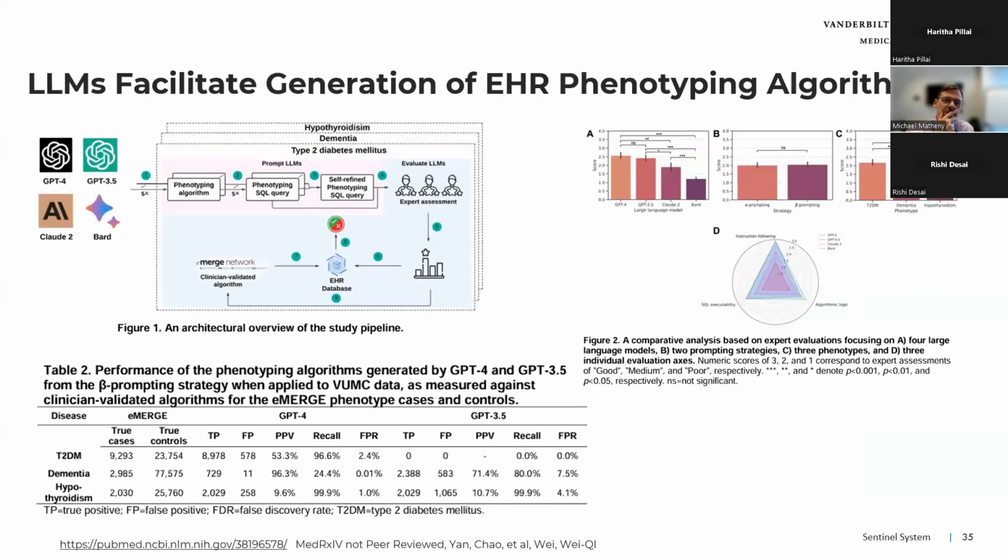And so this is a group that evaluated large language models for the utility of EHR phenotyping. This was a group here at Vanderbilt. Essentially, they took a slightly different approach. They evaluated a couple of different large language models, but they wanted to see how well a large language model can actually develop a SQL query that could be run in order to assess a phenotype of a patient using a standard structured database. How well can it do?